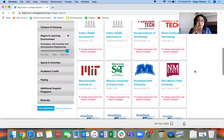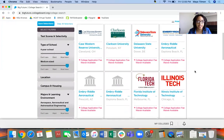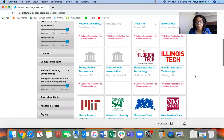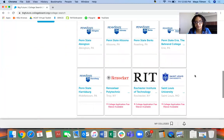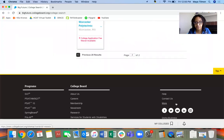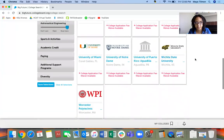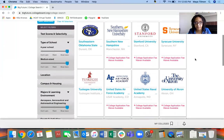A good thing to remember is that some colleges may have the major that you want, it just may have a different name. So just make sure that you keep that in mind so that you don't feel like your options are limited. So just to double check, these are the first couple schools. Let's see who else is here. Okay, cool. So good list.